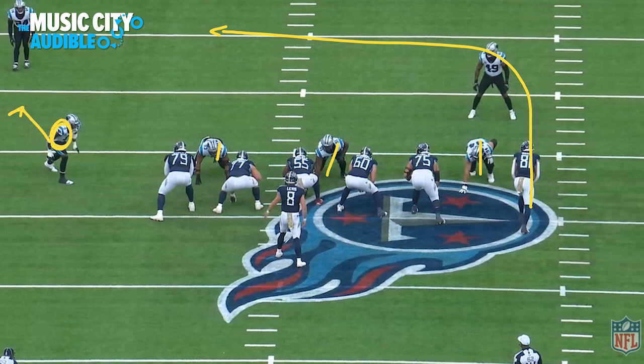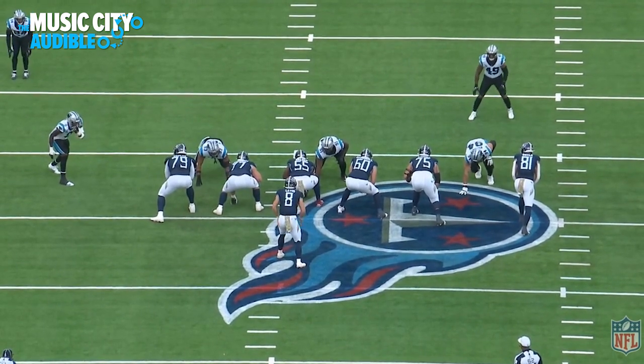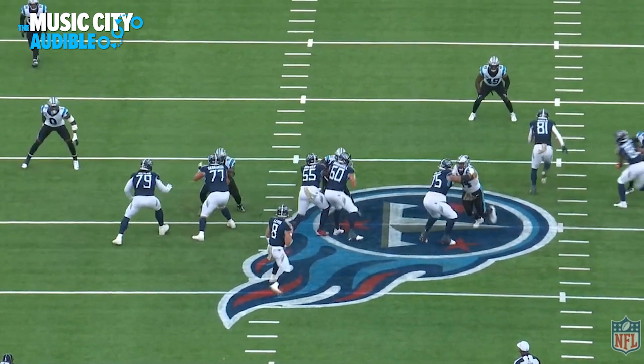So Levis, feeling that the rush is coming mostly from the right side, is himself going to sort of drift to the left, allowing Josh Whyle to clear some of this congestion in the middle, some of these linebackers in zone coverage. And as Whyle is coming free, Levis is able to get him the ball. And that's the reason that you see him drift to the left here, is to create a more open passing lane so he's not throwing between linebackers.